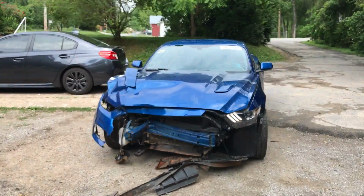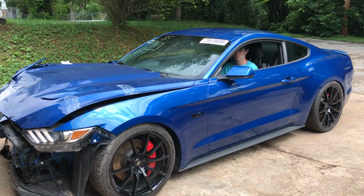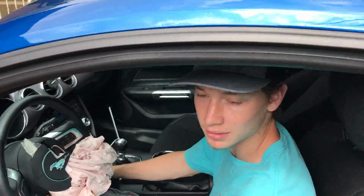That headlight still works. Sounds good. I don't want to rev too much.